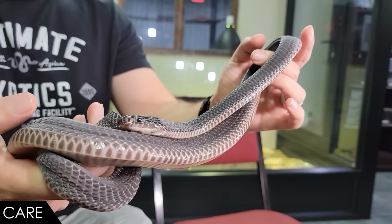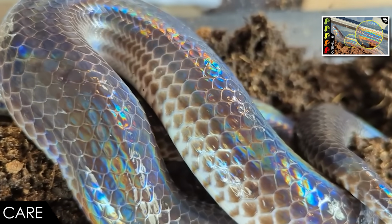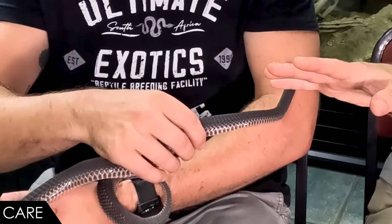That head is very flat. It reminds me of that of sunbeam snakes. In my experience, sunbeam snakes are incredible escape artists. Yes, yeah. No, these guys are good at getting out of anything. So something like a PVC enclosure, no gaps, something with a fixed lid, correct, would be a very good idea. Yes. I know there are a few species out there. This is a Cape file snake. That's a West African file snake.